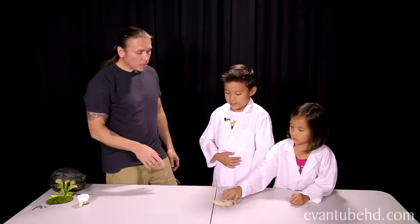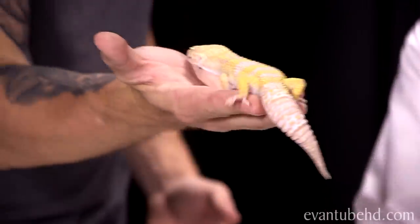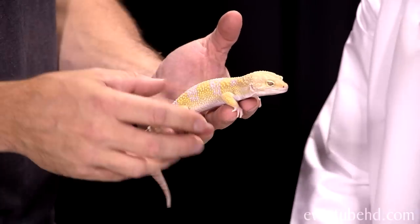So what's neat about these guys is they come from the deserts of Pakistan, all right? And you can kind of see that they're really ground dwellers. These guys don't climb a whole lot, although they do have nice claws, but they won't hurt you or anything like that.